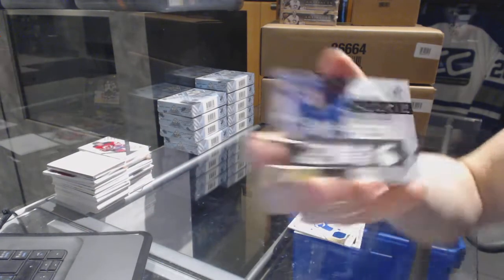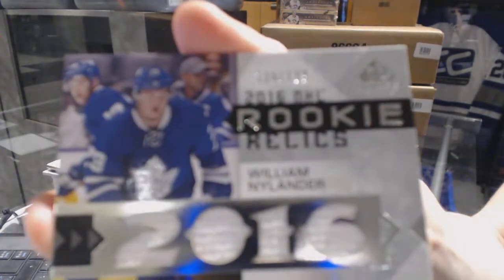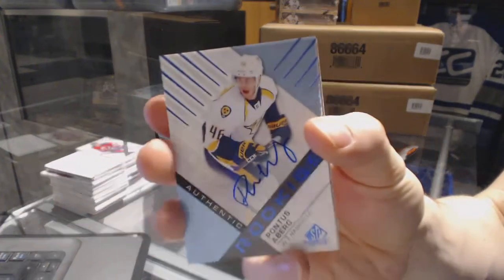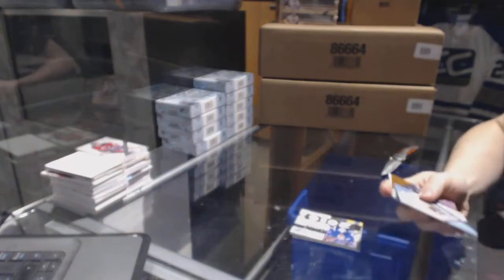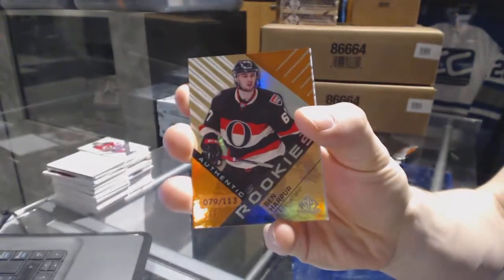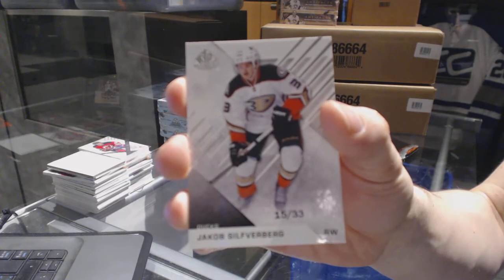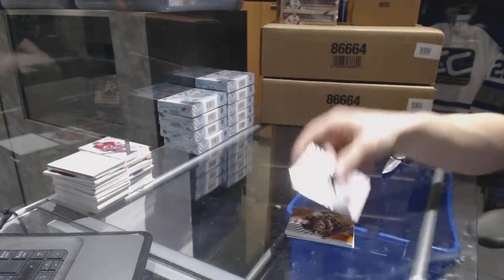We've got a rookie relics number to 199 for the Toronto Maple Leafs, William Nylander. We've got a rookie autograph for the Nashville Predators, Pontus Aberg. We've got a rookie orange rainbow number to 113 for the Ottawa Senators, Ben Harper. And a base card number 15 of 33 for the Anaheim Ducks, Jakob Silverberg.